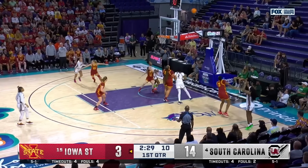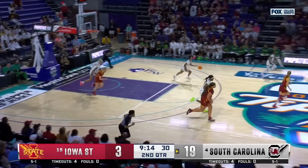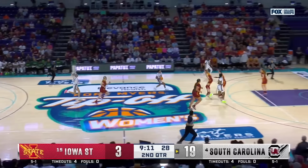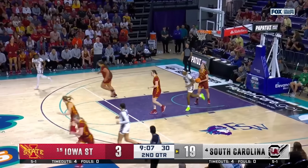Manny McDaniel on the floor for the first time. There's a three, and it rattles home. And everything's going to be tough for her today if she doesn't find a little separation. Great vision for Wiley. Almost an NBA range three. Kitts, another offensive rebound, and Fagan finishes.